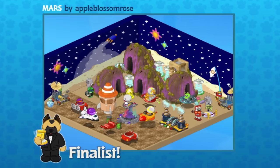Let's move on. Here we actually see that space wallpaper in Apple Blossom Rose's design, and the design is Mars. It's a planet. Now, I thought it was really, really creative because there's a lot of different items that were used here, like those caves that were from our Freaky Forest theme that we released last year. And we've got some special floor tiles that we gave away during a promotion. And there's a lot of different interesting looking vehicles that you would definitely find in a space room.